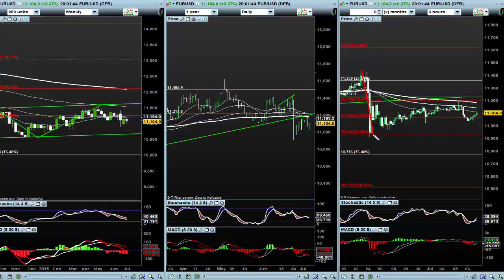Here's the Brexit wave, so it's 1, 2, 3, 4, 5. Then we've had an A, B, C wave correction. I'm just looking for this to capitulate up against this resistance for a C wave, D wave, down to potentially the 108 area, and we'll see if that happens.